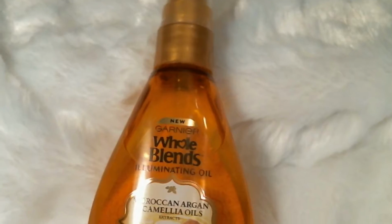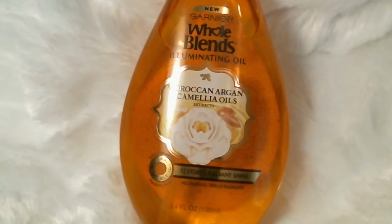My last favorite for the month of August is the Garnier new Whole Blends Illuminating Oil in Moroccan Argan and Camellia oils. And those are extracts. Now, in their Whole Blends range, they have a ton of different extracts and scents. Now, this I had to use for maybe 2 weeks straight because I ran out of my conditioner. So this was in replace of my conditioner, and it is absolutely phenomenal. It doesn't just illuminate your hair, but it also makes it so silky and smooth and smell so good.